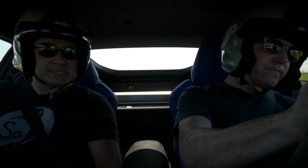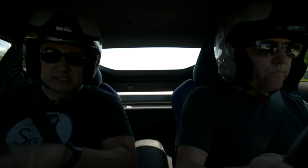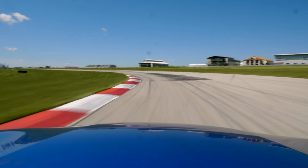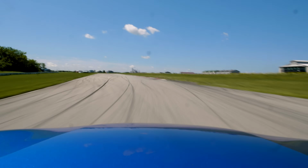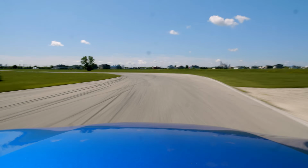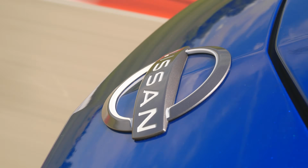And this is where I'm going to disagree with you, Mark, because I drove this originally in our original video, on the stock tires, on that particular track where you are not carrying anywhere near as much speed as you are here, really loading up the suspension, this car is just so unbelievably soft. I feel like I'm on a waterbed.